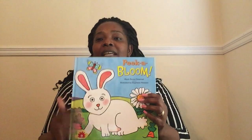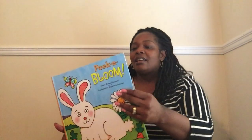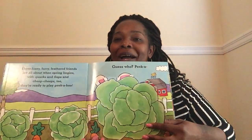All right, you ready? Pika Bloom. Let's listen with our ears. Listen. These fuzzy furry feather friends are all about when spring begins. With quacks and flaps and cheep cheeps too, they're ready to play peek-a-boo. Can you play peek-a-boo? Say peek-a-boo. Peek-a-boo. I see you. Guess who?